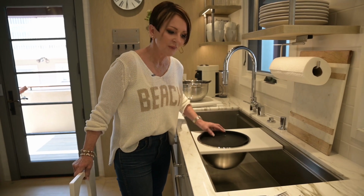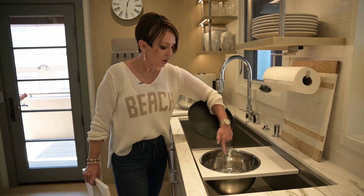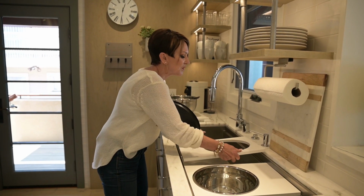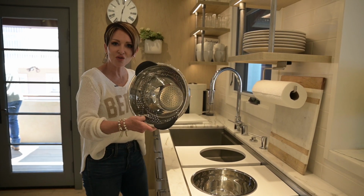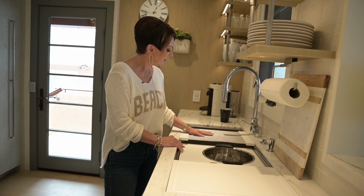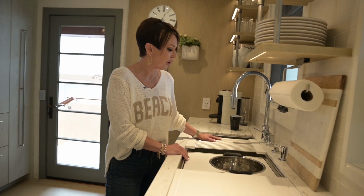And they're slidable. Now you can toss lettuce, you can make a meal in there. Then you take this one, and this is a strainer and a place for you to put things to dry. I don't know. I was going to say underwear, but that's probably inappropriate.